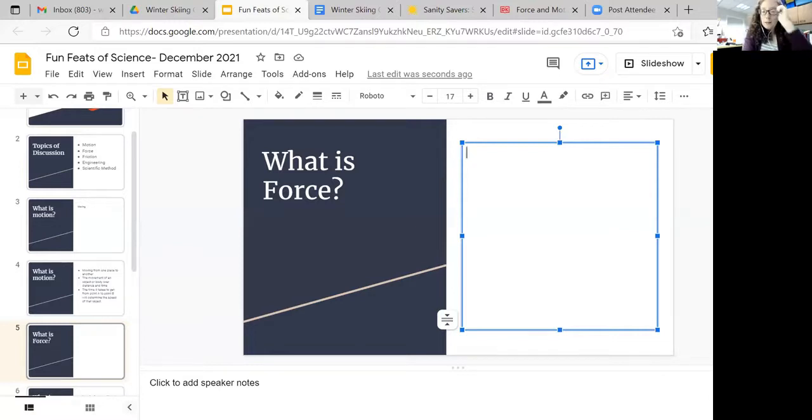Okay, Kayla and Dom. It's like forcing somebody to do something. When someone's forcing somebody to do something, and Amelia said it makes them think of pushing. And you are 100% right. Not only pushing, but pulling. Pushing and pulling. Force is just a fancy way of saying that.